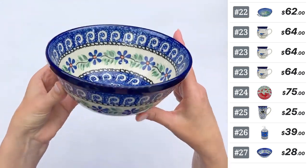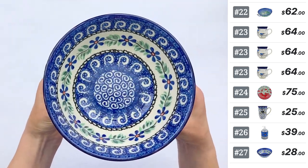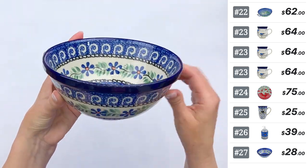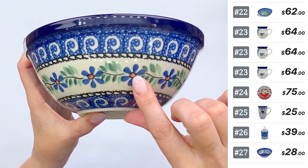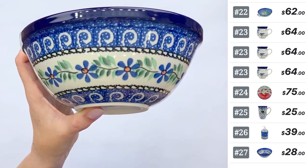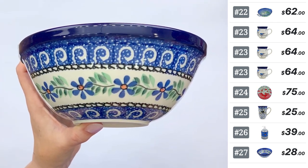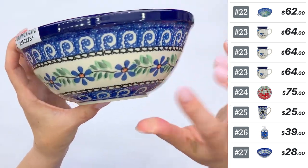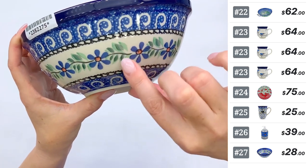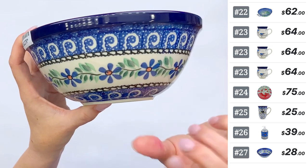Beautiful cereal bowl. They are also great for soup and for ice cream. Here I have a lovely pattern called Blue Daisy Swirls, and the daisies have a very nice center. At the center you will see a little bit of coral color. It's not quite orange and not quite red, so something in between. Very nice green color, in two shades of green actually. There is also a dab of black in this pattern.